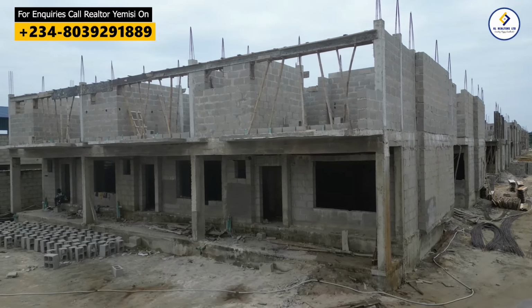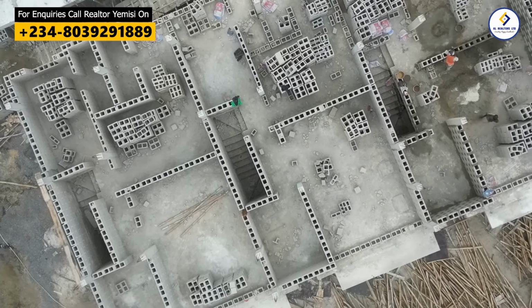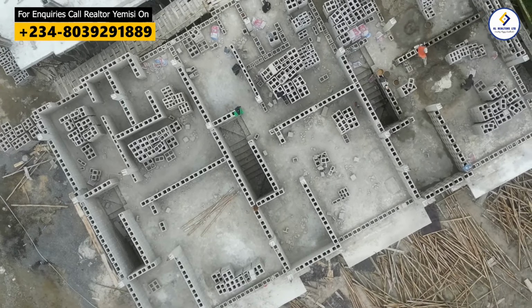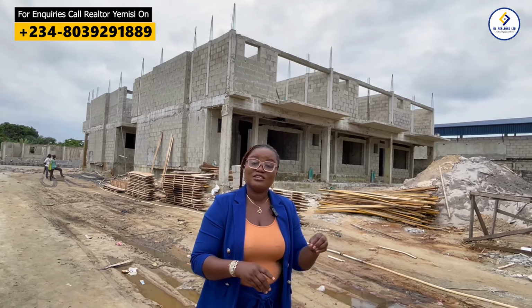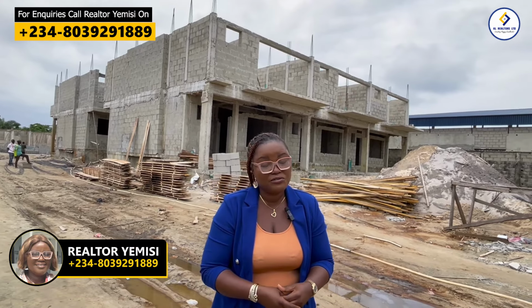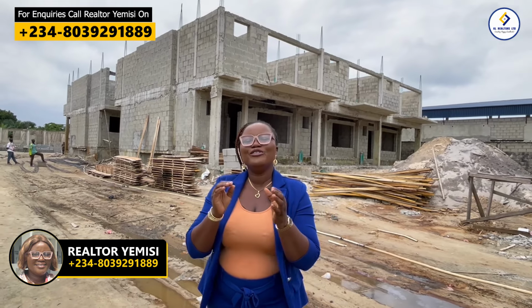People who have come on board earlier know how much return on investment they are gaining right now. If you come on board right now, you will also be among those saying, I bought this place when it was selling for 50 million naira. Yes, some people bought it for 50 million naira. But if you're coming in right now, you are not too late. You're still on time.